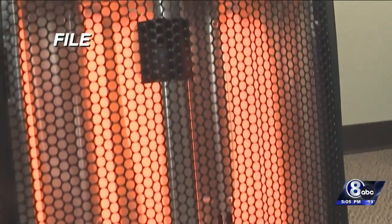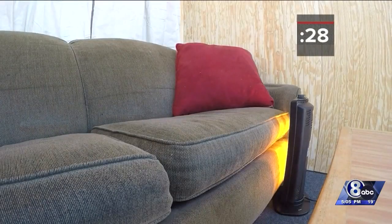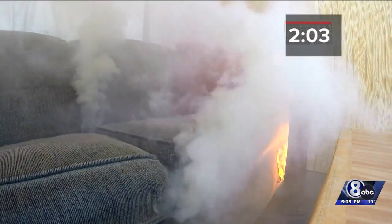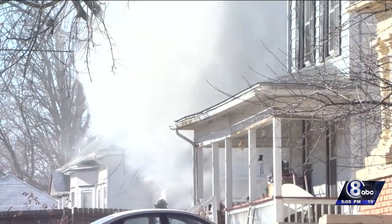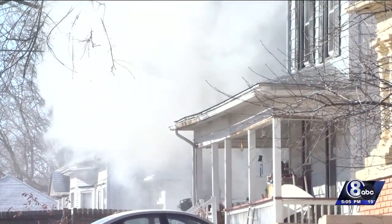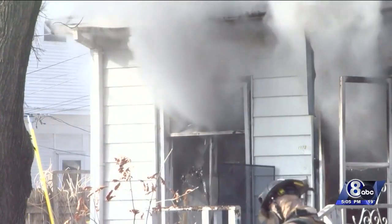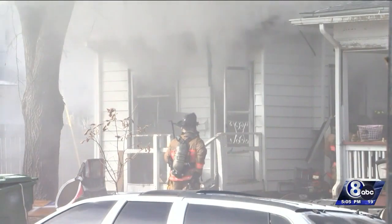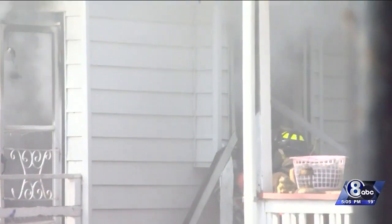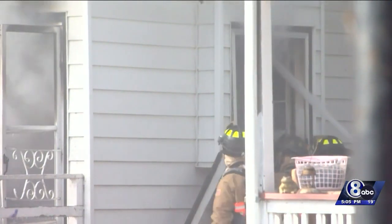LFR also advises people to make sure there is a 360 degree, 3 to 5 foot radius between the space heater and any flammable material like blankets and clothing. Also, never put kerosene or propane heaters inside your home. They need to stay outside for proper ventilation. Having them inside your home is not only a fire hazard, but also presents a carbon monoxide hazard. And speaking of carbon monoxide, it is important to have CO detectors on every floor of your home.